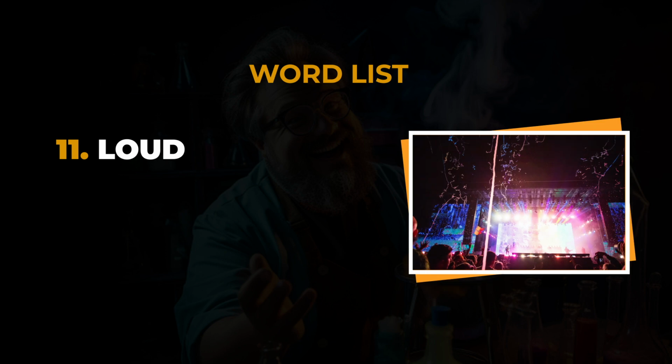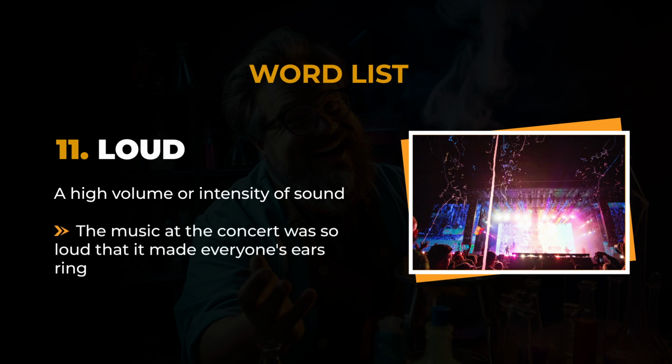Number 11. Loud. A high volume or intensity of sound. Example. The music at the concert was so loud that it made everyone's ears ring.